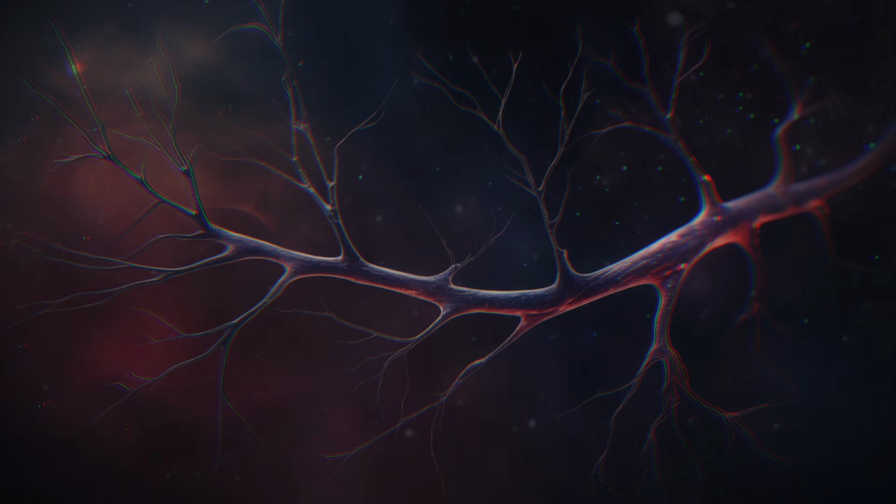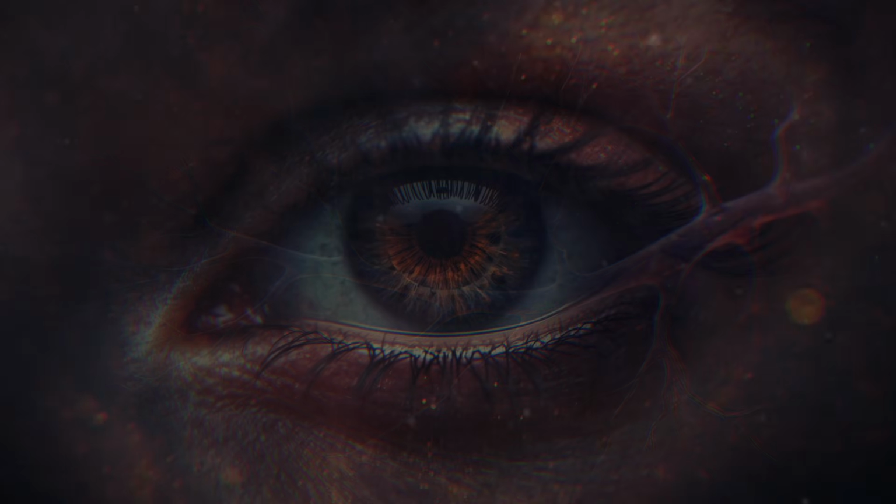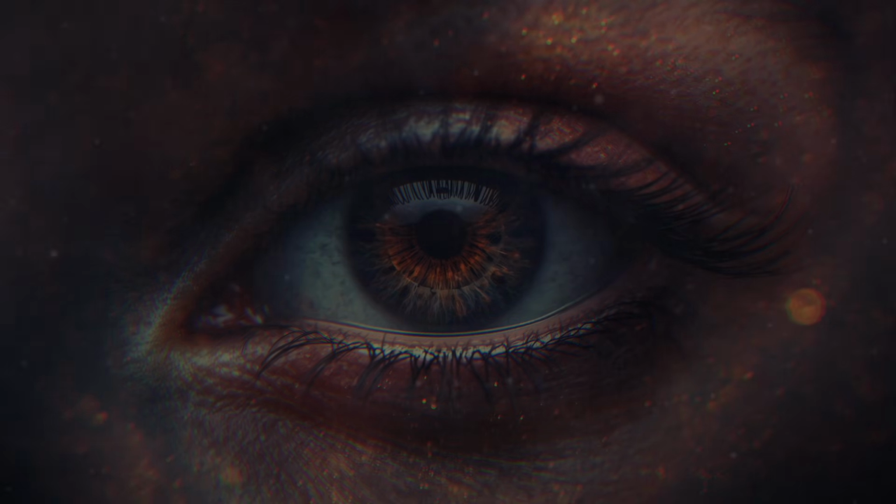In that sense, vision is not simply received, it is actively created. The eye lets the outer world touch the inner world, and every scene becomes a bridge between the physical landscape and the private universe of the mind.